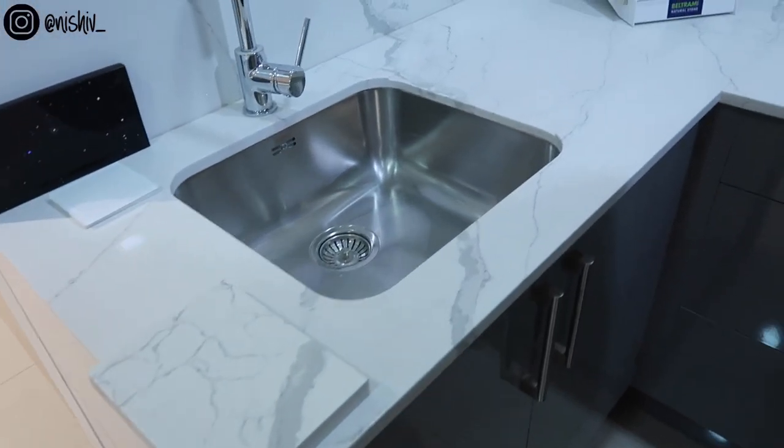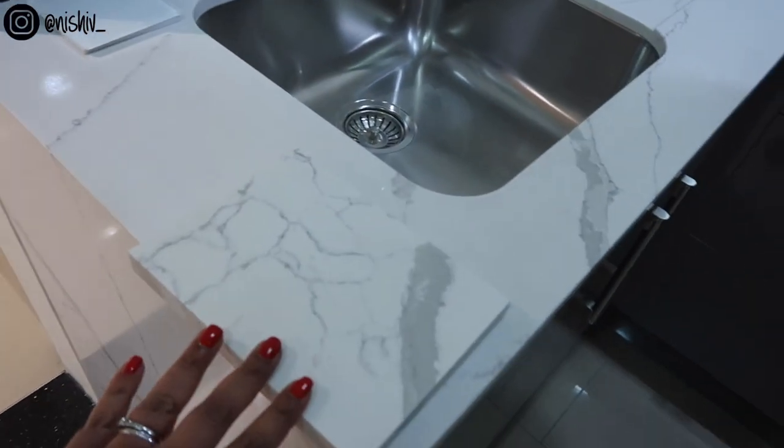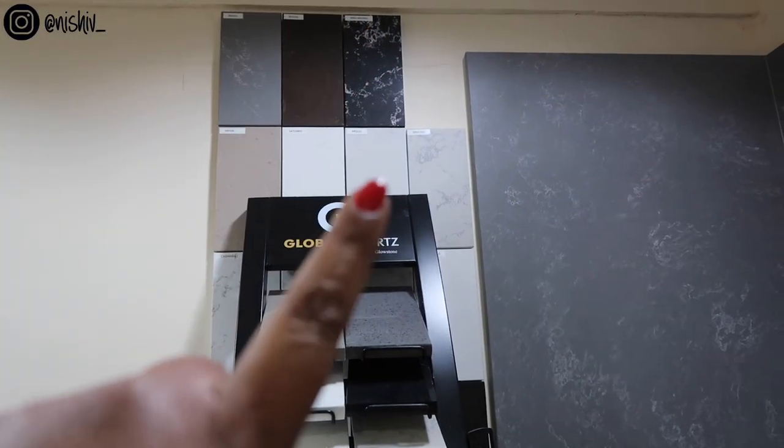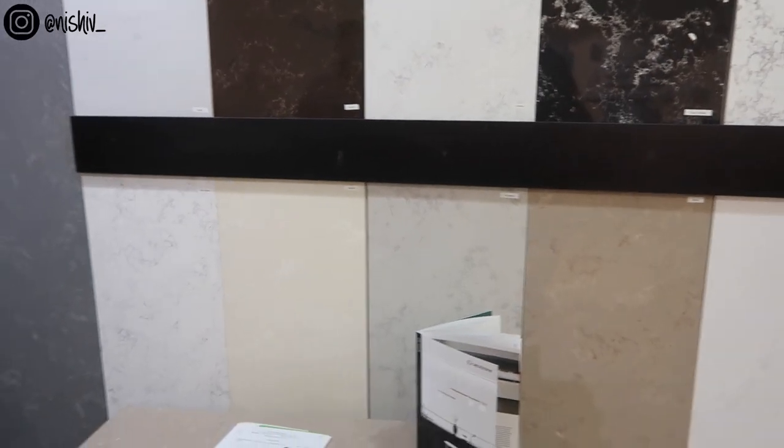Yep. So we're now looking at a completely different style of worktop, and I think Jas really likes this one, whereas I think I like this, but it looks so different in different lights. Yeah, that's that one there. On the right, yeah. It's very hard to tell. This is such a difficult decision because it's a permanent one, that's why.